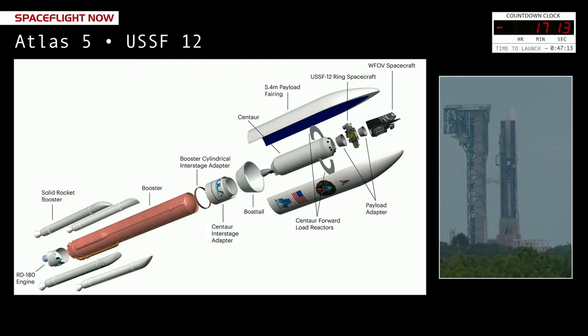And right now, ULA has 23 flight-ready RD-180s in its inventory. So there are 23 more Atlas V's remaining to fly with the RD-180 engine, including tonight's mission. And ULA is retiring the Atlas V as well as its Delta rocket family in favor of the next-generation Vulcan Centaur vehicle, which could fly around the end of the year, is the current goal for ULA to get that first Vulcan test flight off the ground from Cape Canaveral.